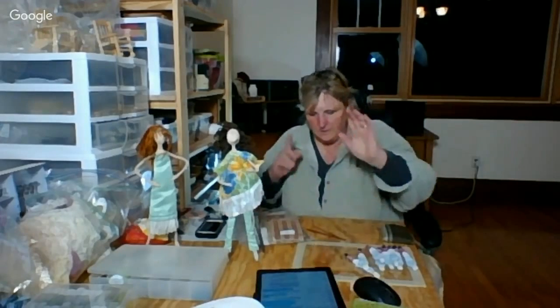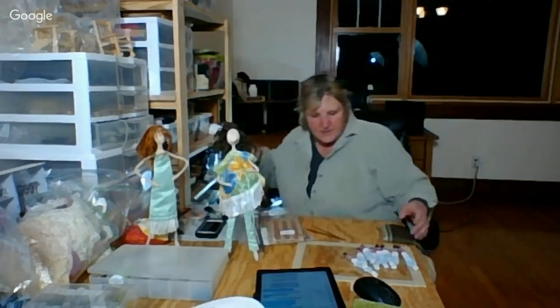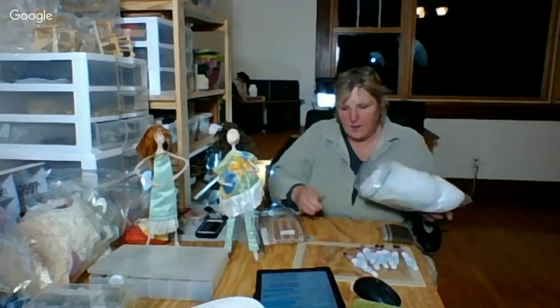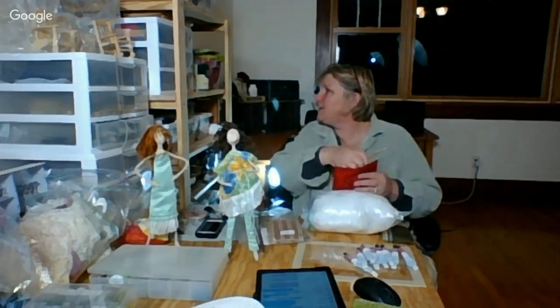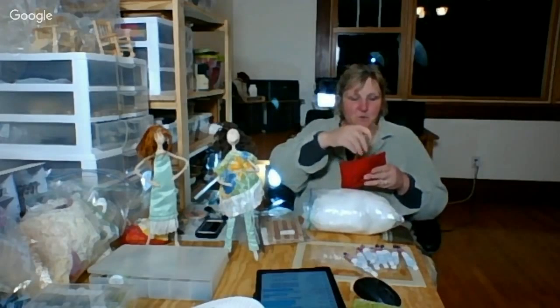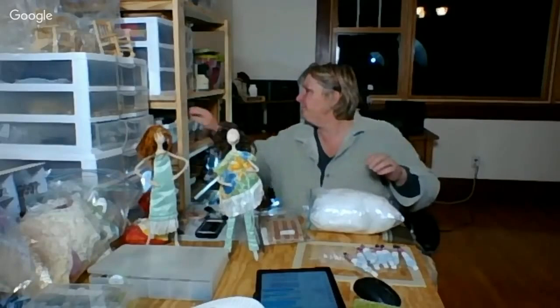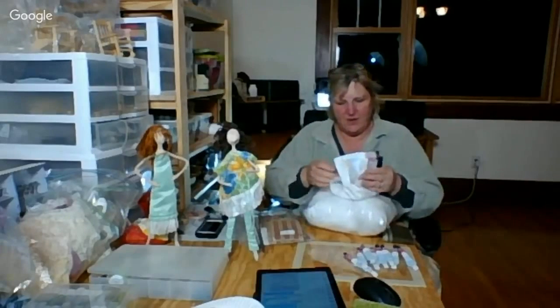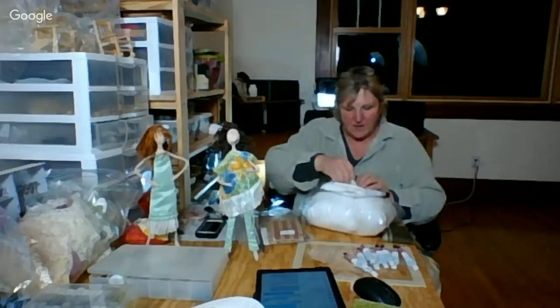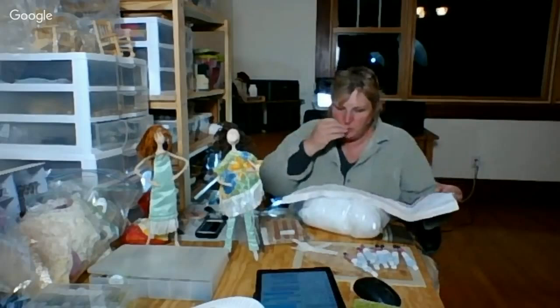Okay. Let's keep motoring because we have things to get done, time's ticking, and I want to finish these UFOs. And I want to get to the fun part, which is adorning them with beads. But I need to find their arms. What do I have here? Oh, it doesn't look like I sewed any arms. See, this is how you start out, just for kicks, just so you know.